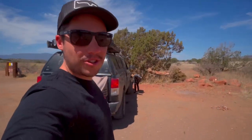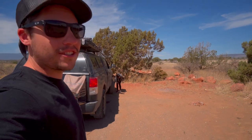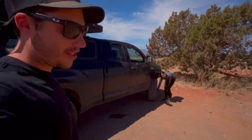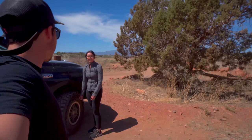Ashley hates airing down. She thinks it's really stupid and boring, and she doesn't realize it's absolutely essential for these kinds of trails. But she's been at it. I told her I'd help her, and she's still at it. She's been doing it for at least 5 minutes now, thinking that I'm doing something else, but she's really just over contributing to our adventure today. You having fun? No.